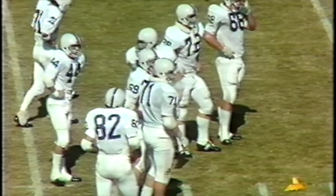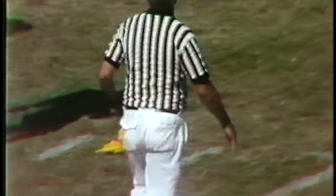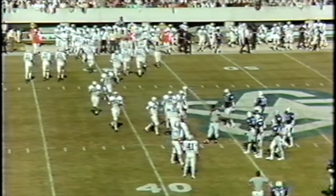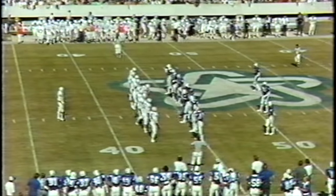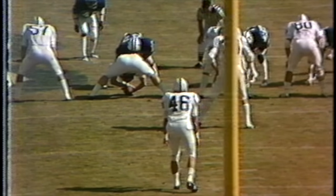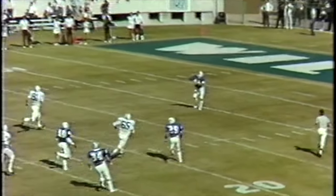Kentucky makes the decision now. It is declined. It is 4th down and 3. Fitzke comes in to punt. Saganos back to receive the punt. Fitzke has been punting well today. He averaged 43 yards in the first half. Beautiful punt. Saganos.